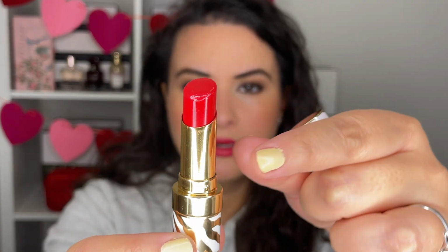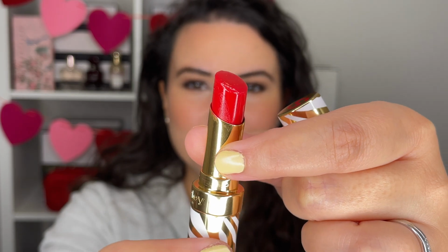Okay, last but not least, we are talking about Sisley. So the first item we have to mention is what I am wearing on my lips. Now there seems to have been some sort of lipstick revolution since January this year because so many brands are coming out with new lipstick formulas. And this is the Sisley Phyto Rouge Shine. And this is the color that I'm wearing. It's this sheer red love. Now, it does not look very sheer, it looks very intense, and it's the beautiful, juicy, glossy red.